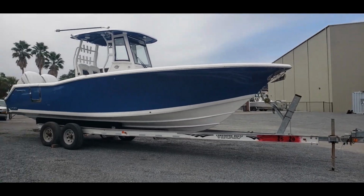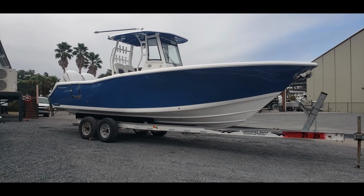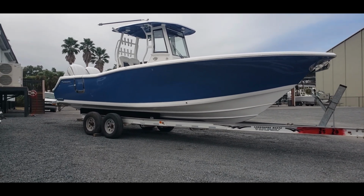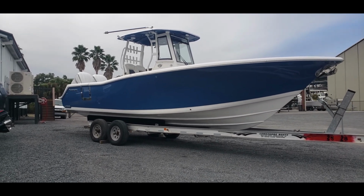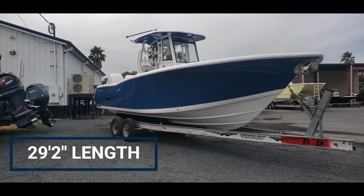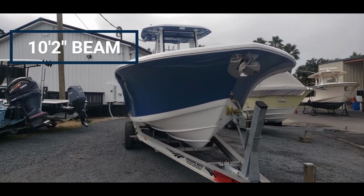Now this is a great fishing boat, but is also a good family friendly cruising boat too. It is yacht certified, meaning you as a captain can take on pretty much as many people as you want. It is a 29-foot, 2-inch long boat and has a 10-foot, 2-inch wide beam.